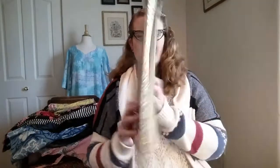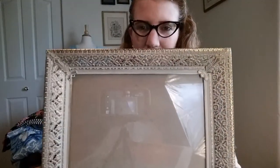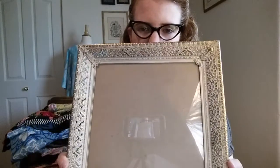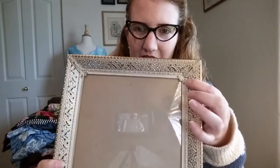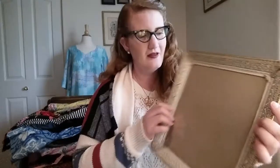And then next up, I got this frame. I think these are from the 70s, but I just love this style. Kind of a gold with the white paint overlap on them, and I just love the detailing on these. I've been talking forever, since we moved into this house, about setting up a family tree wall. It has a bunch of pictures, and I have just been kind of stocking up when I find some unique frames like this.